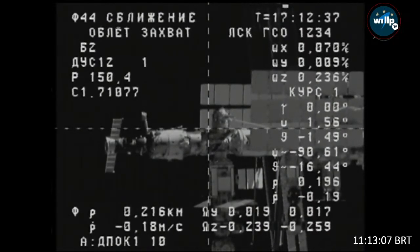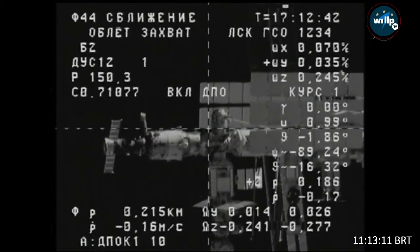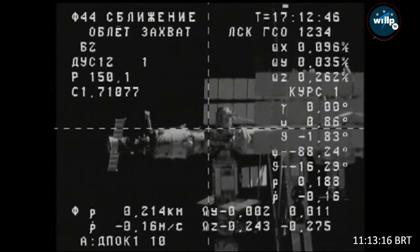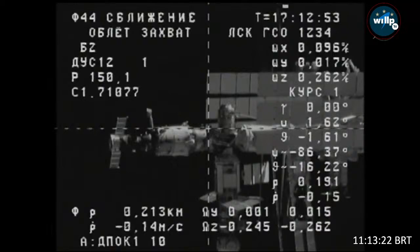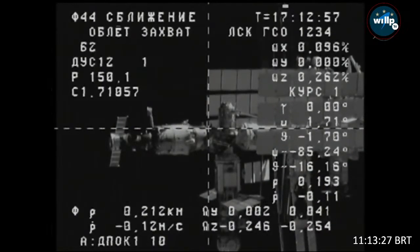And you can see the range rate in the bottom left-hand corner starting to decrease. And at the time of docking, the Progress vehicle will be at 1/10 of a meter per second, which we are slowly climbing down to, which would be less than 1/4 of a mile per hour.